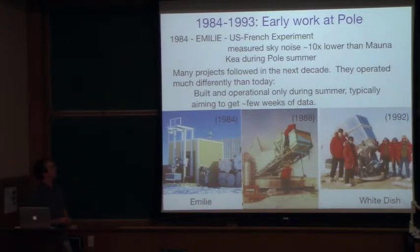So the first experiment down there was EMILI, which is a collaboration of the United States and France in 1984, and this was effectively a characterization experiment. They wanted to see how good the conditions were at the South Pole and compare that to other sites on the planet. And what they found was that the noise was a factor of 10 times lower at the South Pole than Mauna Kea. Mauna Kea is still a site that people use for these observations. This is the same place as the Keck Telescope, the Caltech 10mm Observatory, and other sites in Hawaii.